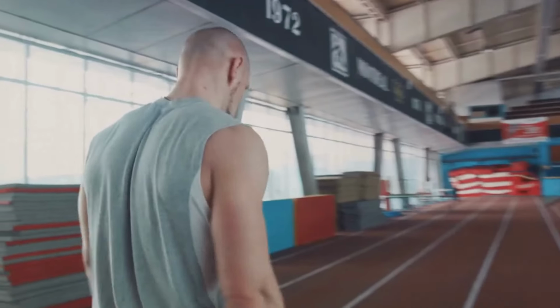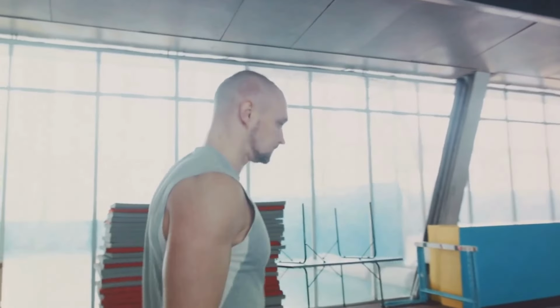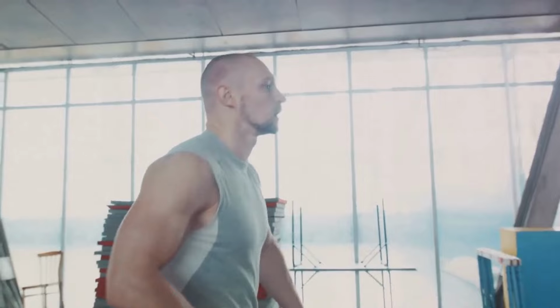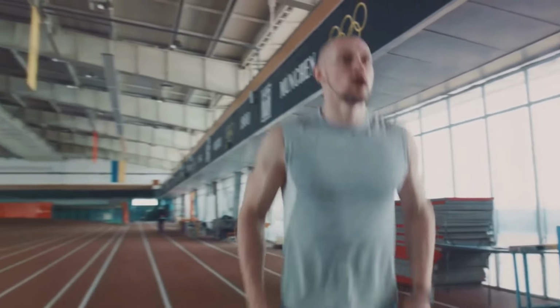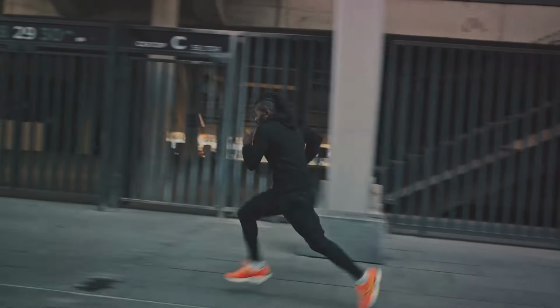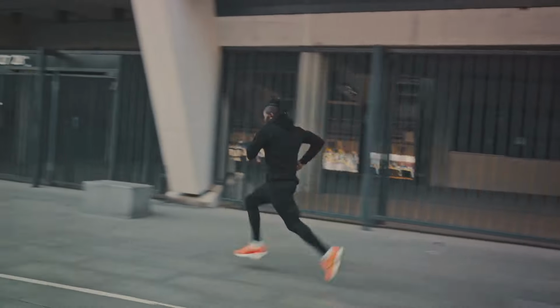We've all seen that final sprint, haven't we? It's like watching a suspenseful movie. Will they make it? Will they trip? Will they suddenly decide to take a detour and go for an ice cream instead? The possibilities are endless, but then they cross the finish line.